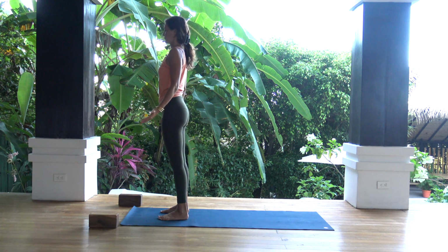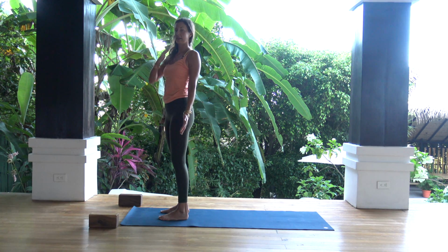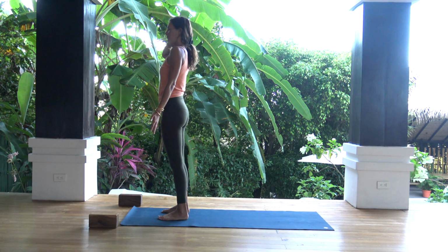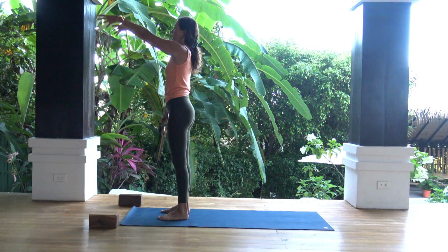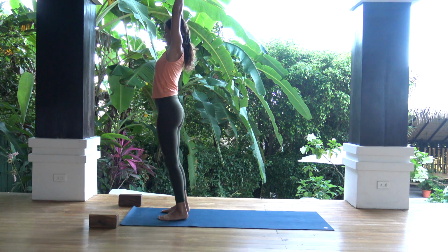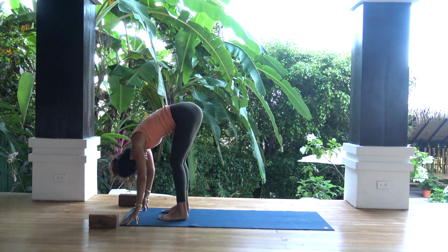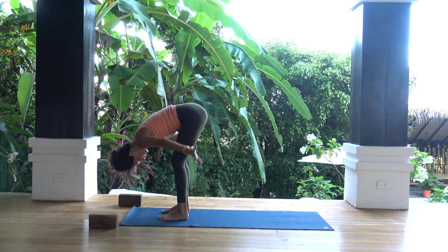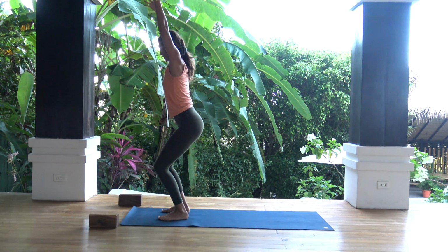Release your arms down. Okay, we'll move through a simple chair flow. So first we'll bring the arms up, inhale, arms reach up, little bend in the knees, exhale, forward fold, come all the way down. Keep your knees bent here, inhale, chair pose, Utkatasana. So knees bent, sit back in your imaginary chair, arms are up.